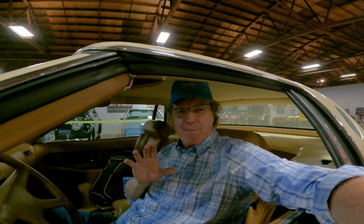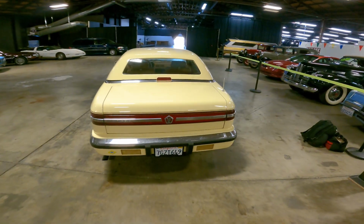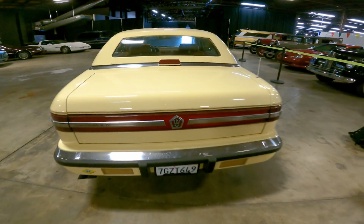They tossed me the keys to this fine exotic automobile. We're gonna take it for a little drive, get it home, and then go over it real close so you can see the finer points of the Chrysler TC by Maserati.